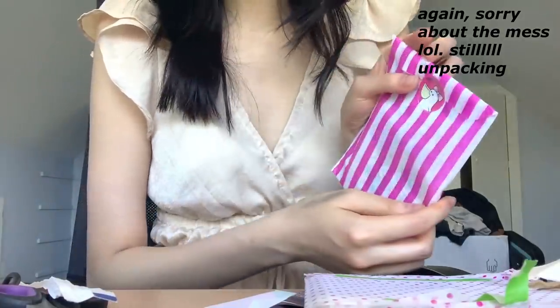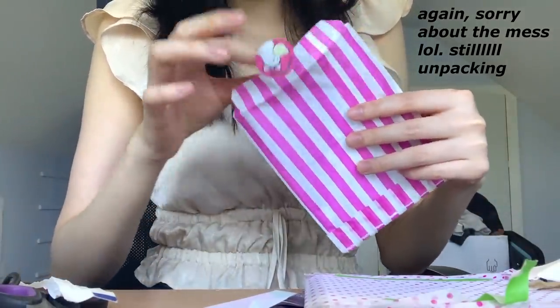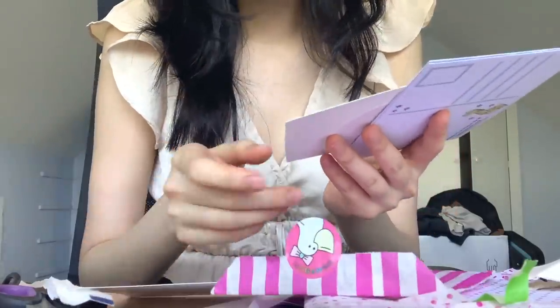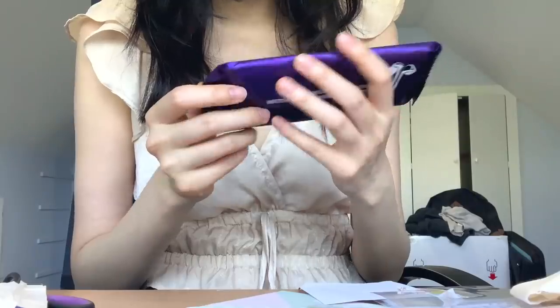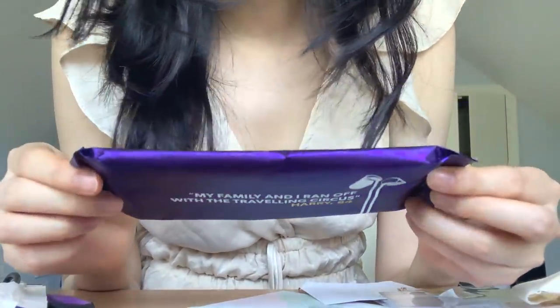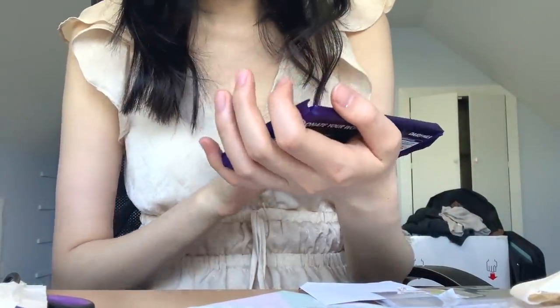So we have some stickers. This is from Sugar and Sloth. They are amazing. They're like little vinyl stickers. Oh, this is going to be perfect for my office. Just like these purplish. Oh, this is amazing. I love it. Okay, and then we have this dairy milk, and I don't understand this reference. So if you know it, please explain it to me. But this is awesome.